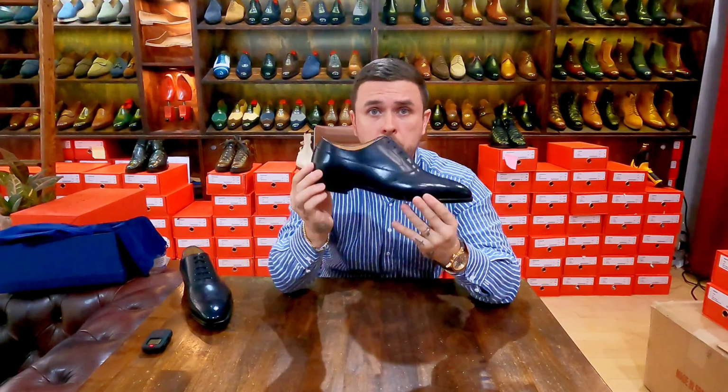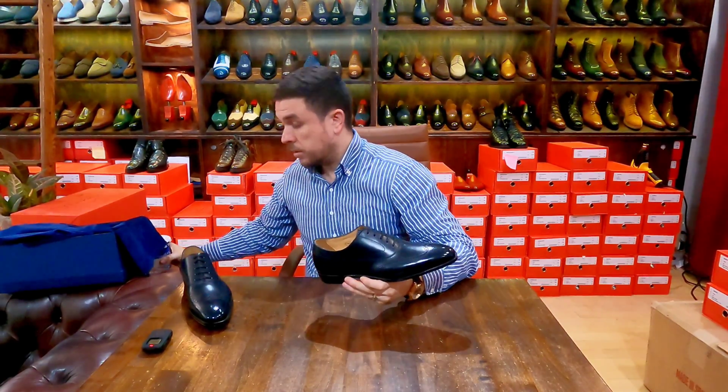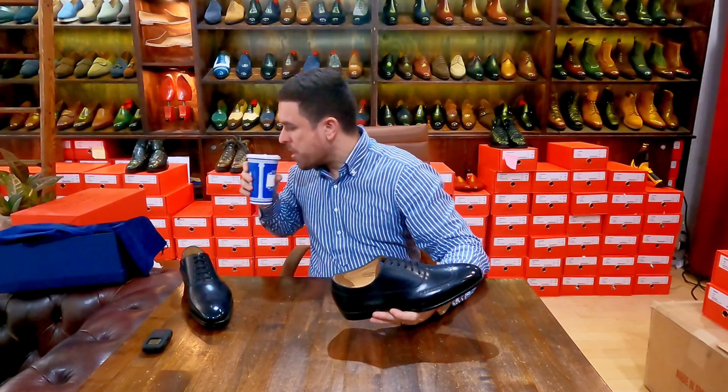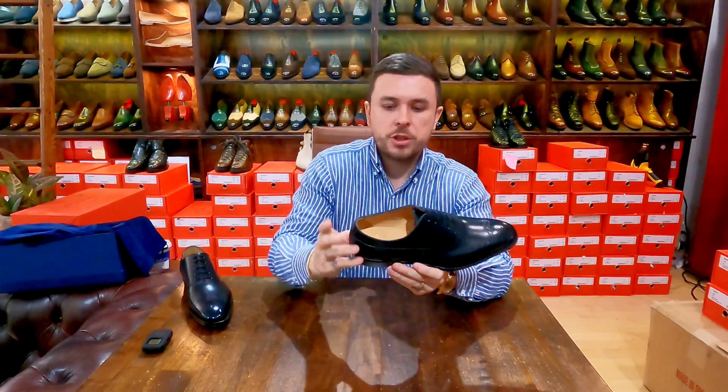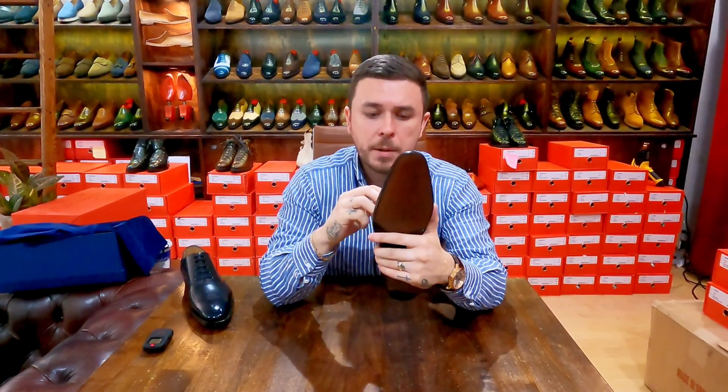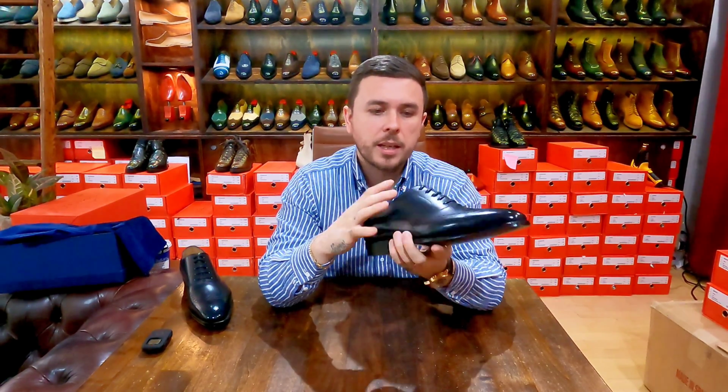These are Goodyear welted shoes. Excuse me, I need to have some of my coffee. Their basic line are Goodyear welted. They said they can do hand welted, but that's more in their made to order collection that you have to select. I'm going to get to the price and everything later, so do wait for that.